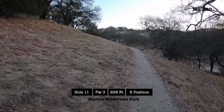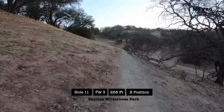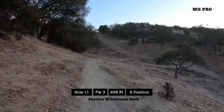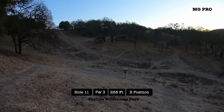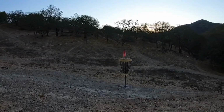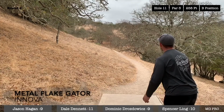So 11 here, 258. It's hard to say if it plays longer or shorter. You have to go above this hill, and then it comes down, and it's one of these holes that you're not really sure what the action is on the ground. You think you throw a good shot, it ends up 40 feet away. You think you throw a bad shot, and it's parked. So it's really nice to have this catch cam here to kind of see what action actually happens.